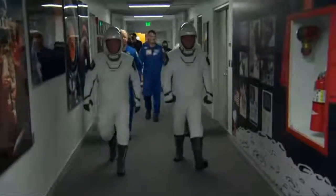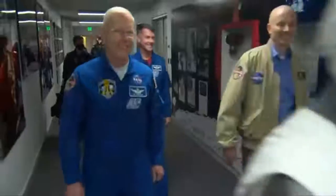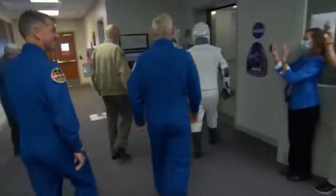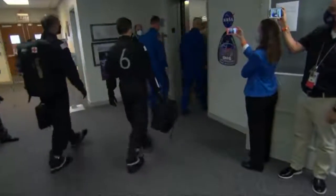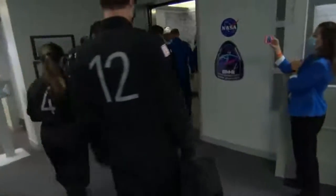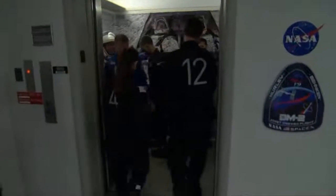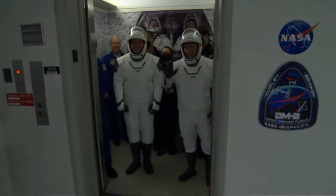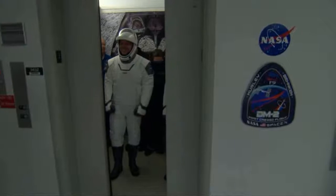And we are looking at a live picture now of Bob Behnken and Doug Hurley walking down that hallway in the astronaut crew quarters. We just saw Doug wave at the screen, and they're just turning the corner, getting inside that elevator. And you can't see it from here, but there is a banner hanging there. You can kind of see it in the back. There's a banner hanging on the wall of the elevator with the signatures of all the people who worked on this mission. So it was really important for them to hang that up in there so Bob and Doug could see it.